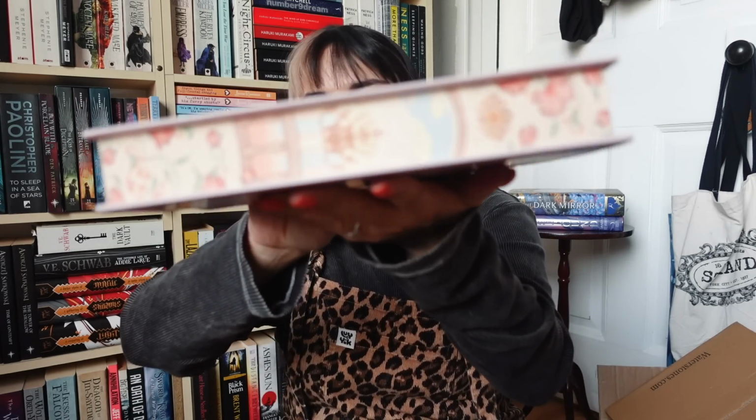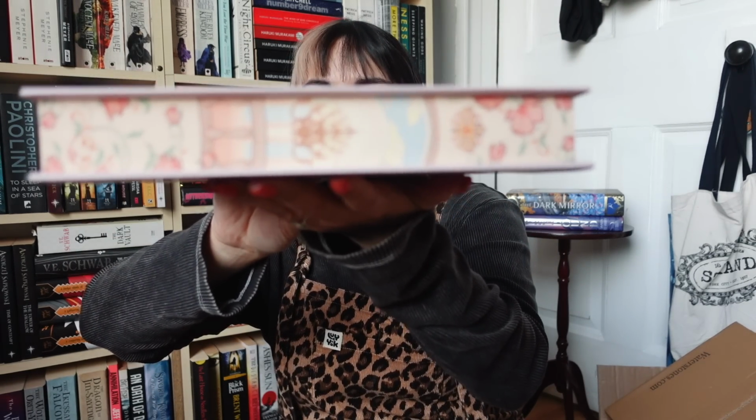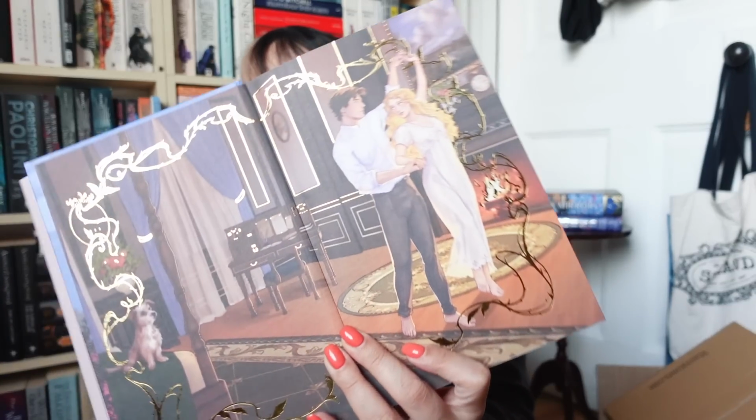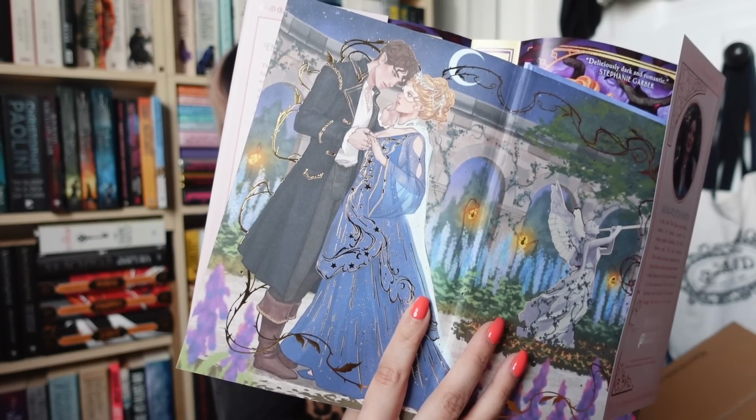I really love the very pale yellows and creams that we have running through the stenciled edge or printed edge on this one. We also have custom foiled end papers. This looks like it is going to have a romantic subplot, which I am never mad about. The end pages are also different on each side. And then under the dust jacket, we have, is this the original?